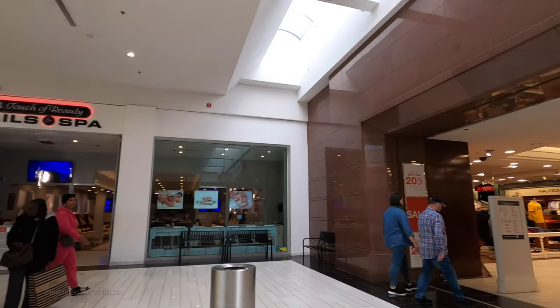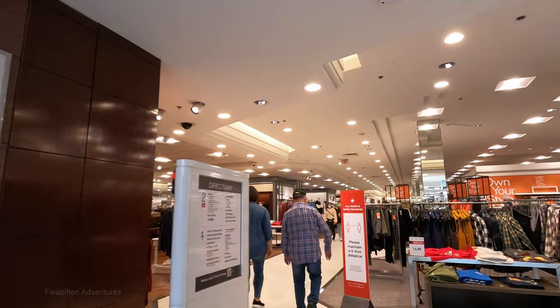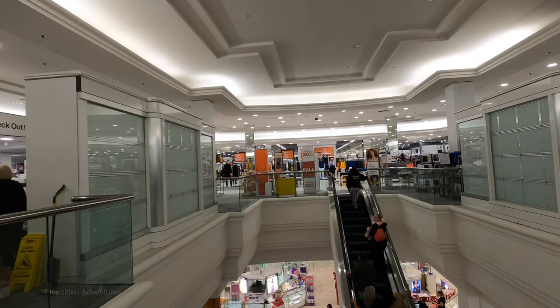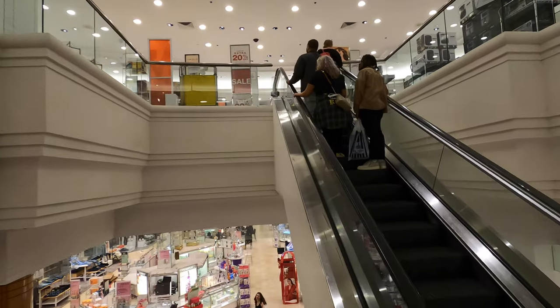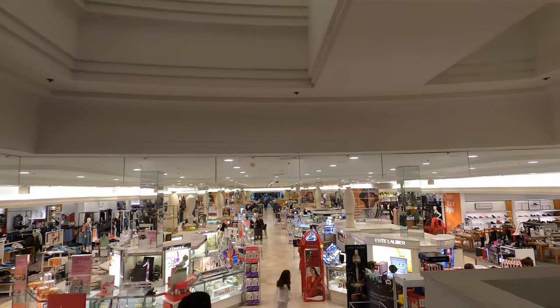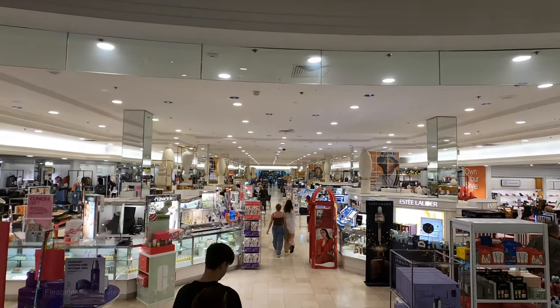Luckily, there's an escalator in this Macy's, so I was able to get down to the second level that way. And if you want me to do a walkthrough of a Macy's or a Filene's, or if there even are Filene's anymore, any department stores, let me know if that's something you'd like to see. I just know in general, they're not as friendly to filming in stores as they are in malls, the outside part of the mall.